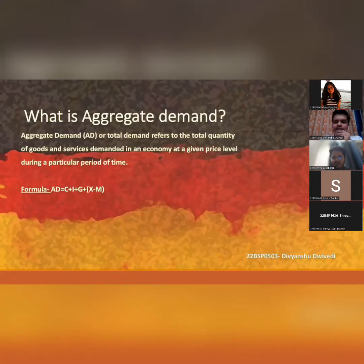But what exactly is aggregate demand? Aggregate demand refers to the total quantity of goods and services demanded by an economy. The formula to calculate aggregate demand is C plus I plus G plus X minus M, which stands for consumption plus investment plus government expenditure plus exports minus imports. I would like to transfer to Tanvi.